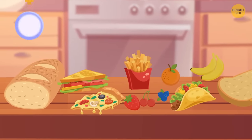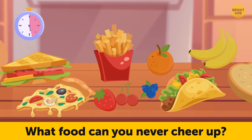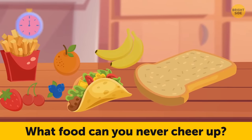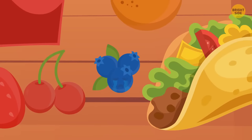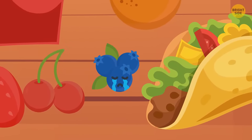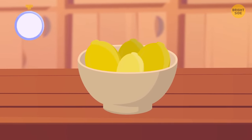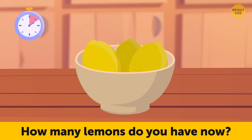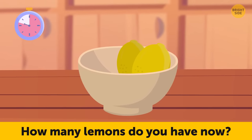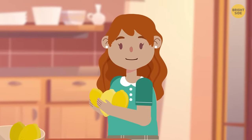What food can you never cheer up? A blueberry, because it's always blue. Ha ha. Okay, let's move on. There are five lemons in a bowl. You take away three of them. How many lemons do you have now? Well, you have the three lemons you took.